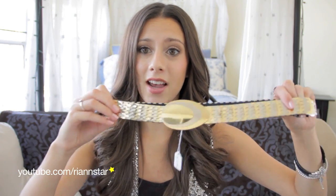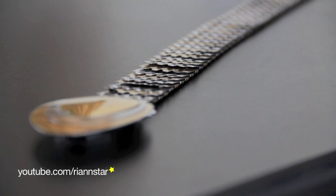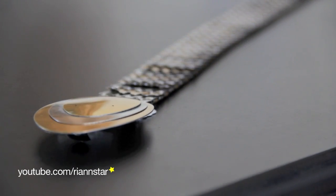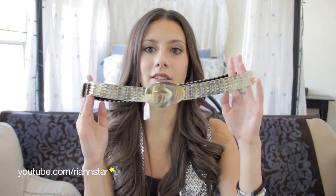The first one that I picked up I love so much. It just has a great sort of Art Deco vibe to it. It has this cool buckle that looks like this, and it's a stretchy material. I love the fact that it's gold and silver because I love pairing gold and silver together, and it was only $4.75.